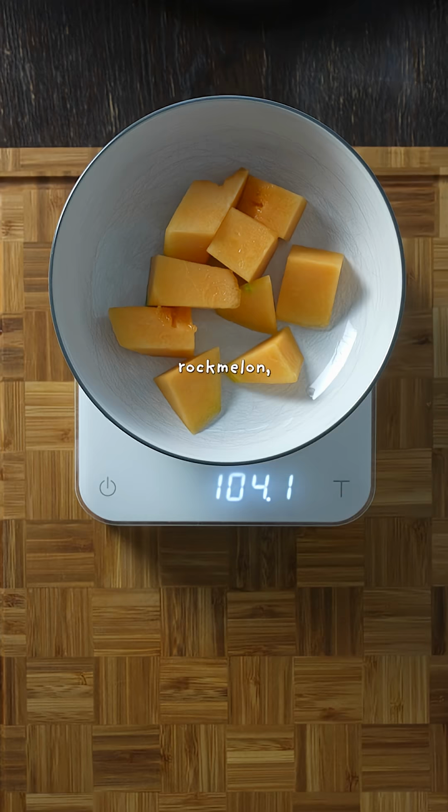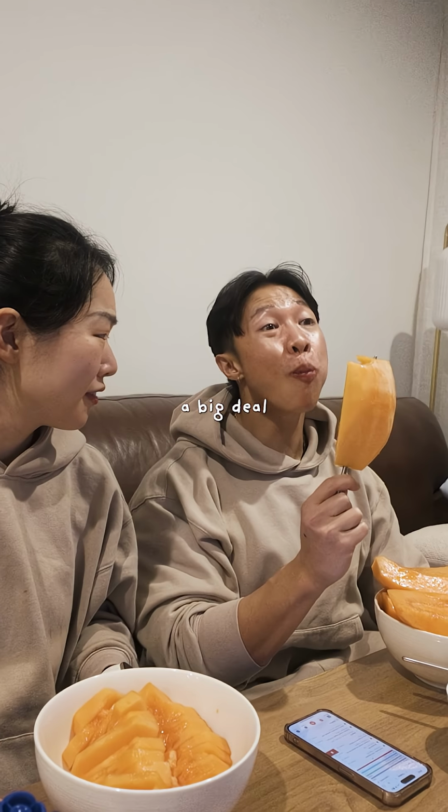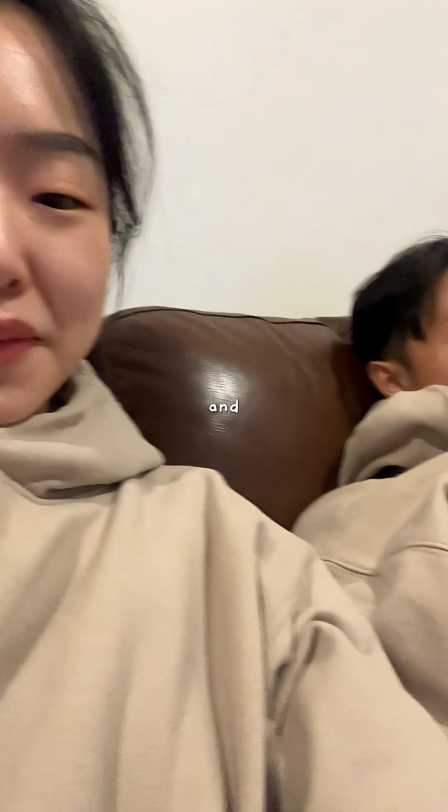Per 100 grams of rockmelon or cantaloupe, it's 4.7 carbs. Some may think that it may not be a big deal if you compare it to watermelon, but again, when you're in a deep deficit, every single carb counts, and that little bit of extra rockmelon goes a very long way.